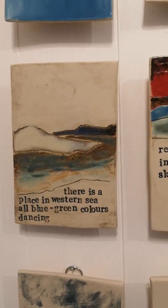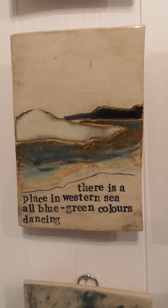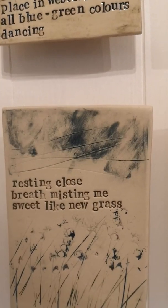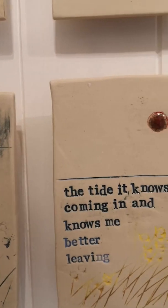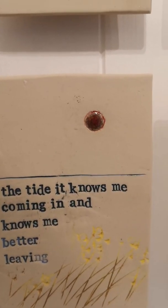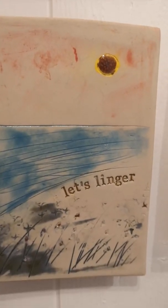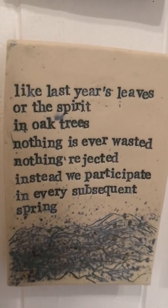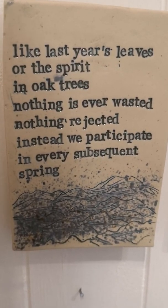Each one of these tends to be Michaela taking a line out of a poem, often a poem that I don't recognise, even though I definitely wrote them. They're all lines from poems that I wrote, but when they're out of context they just take on a new life. So sometimes it's just 2 words like that one. Sometimes she'll take a lot more words, and it's not the full poem, but it becomes a poem in itself.